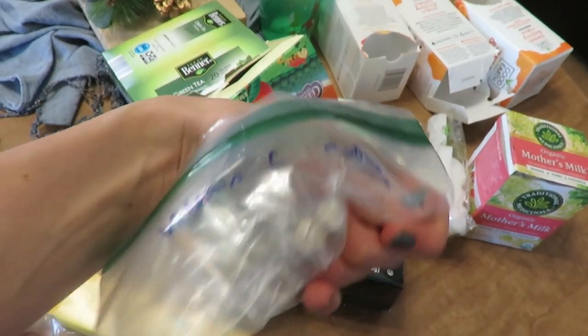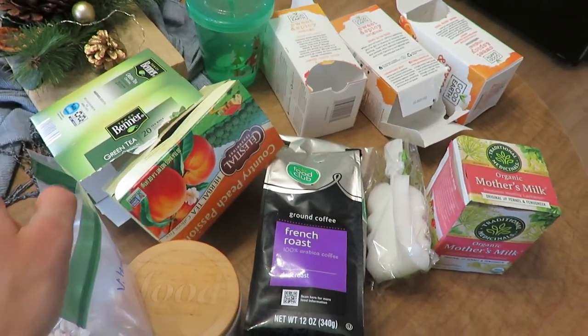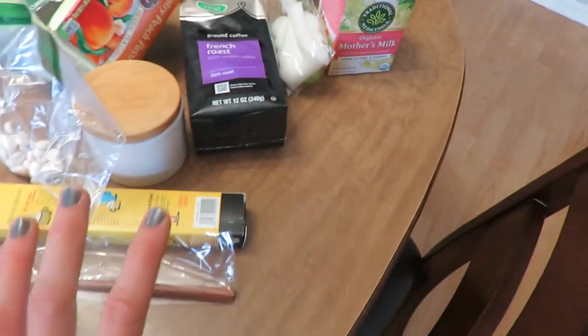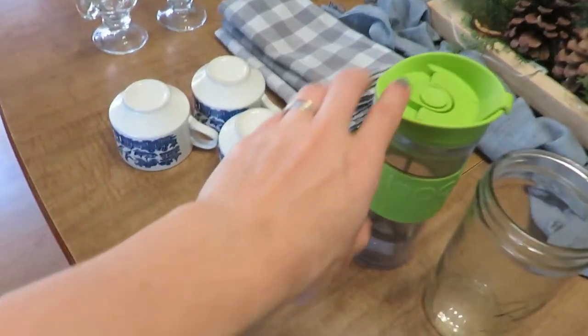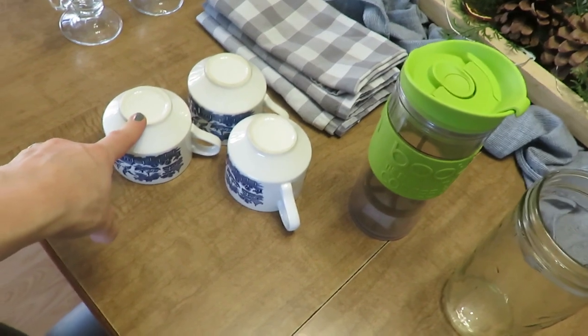These are vitamin C pills that I put in a baggie, so I'm gonna get rid of those. Yeah, that's about it for here. And then this I'm selling on Marketplace, so it shouldn't be up there anyways. These are gonna go over by our espresso machine.